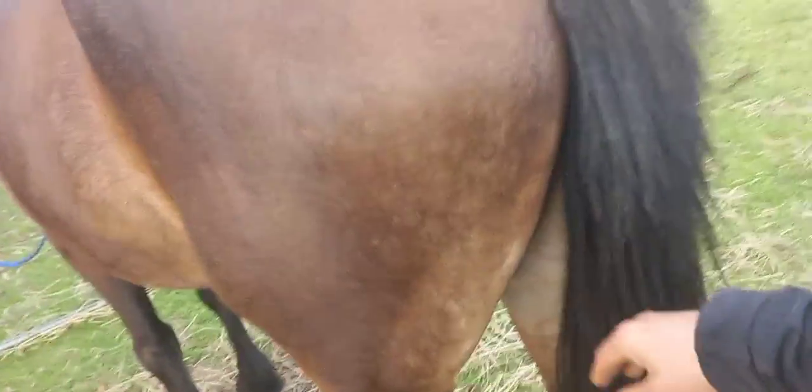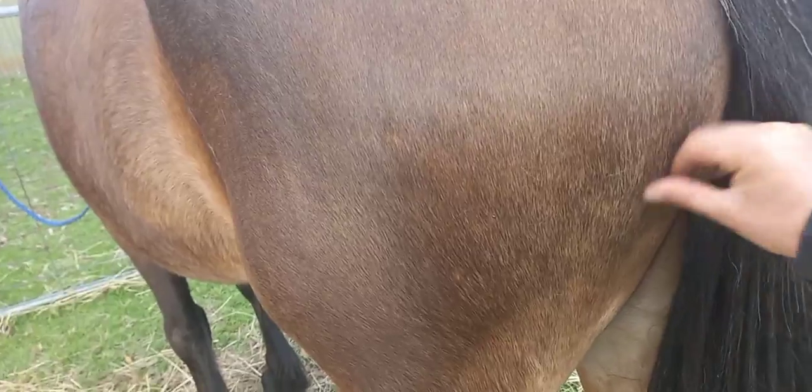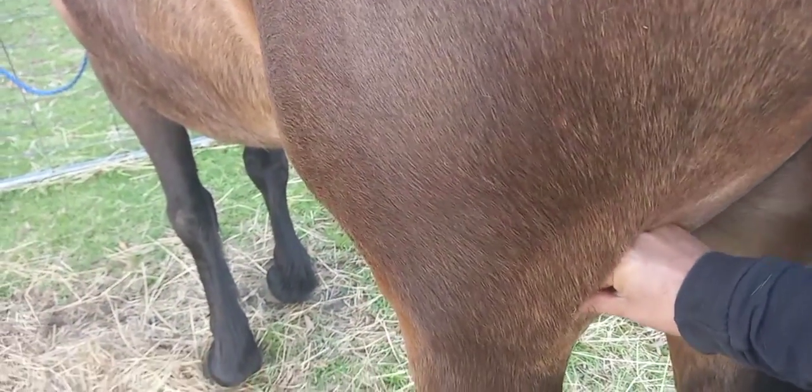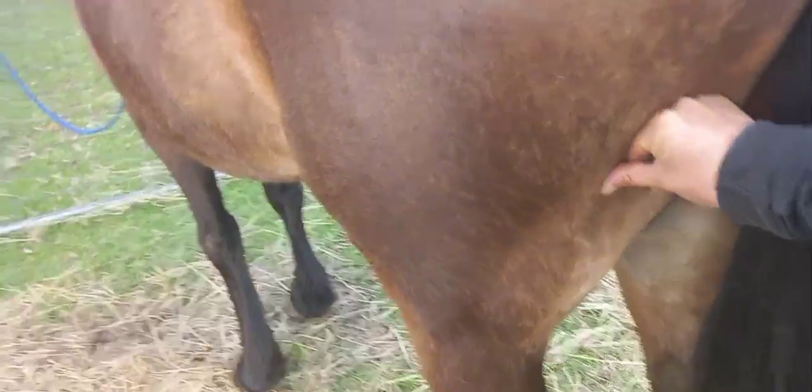We're looking now at the hamstring muscles. So this is a really big ticket item for our tense horses and our horses with back pain, is their hamstring muscles are often quite tight. So as we come down here, those are okay. They're a little bit tight because we did jumping yesterday, but they're relatively even.